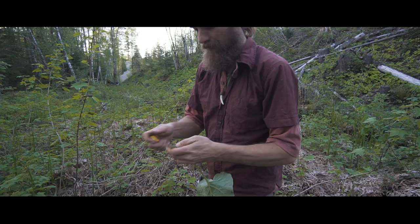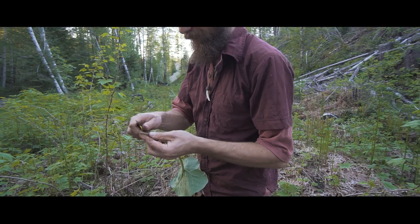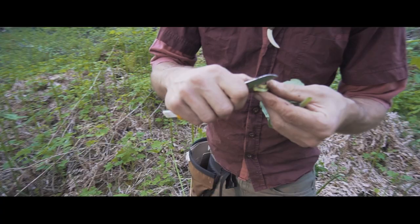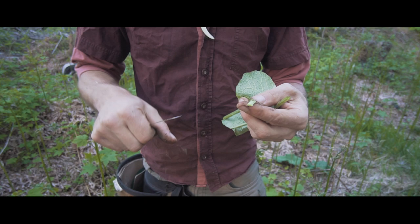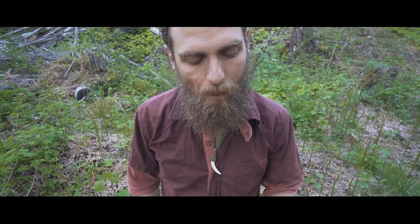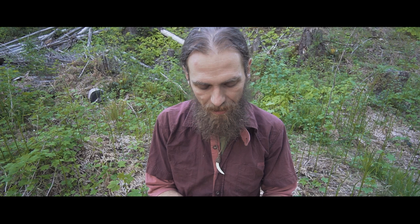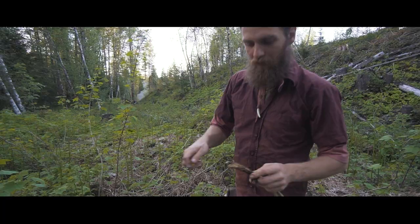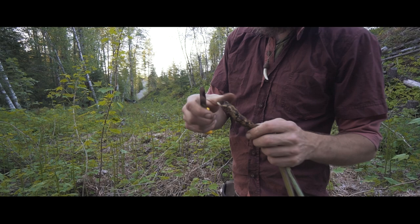So I might peel back this outer layer here where I know that it's a little more tough and see if I can get to the tasty innards. Let's just give that a little nibble. Still pretty fibrous. That's gotta be cooked if I really wanna eat it. One of the things I do is I'll just run things through my teeth and suck the juices up. I may not fully get to eat the plant fiber, but. There we go.